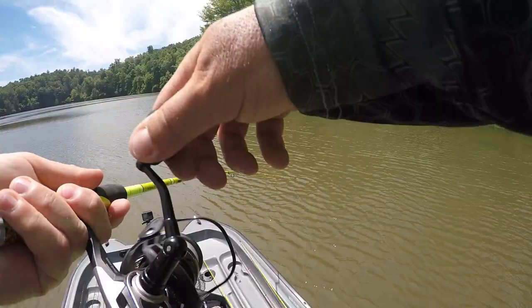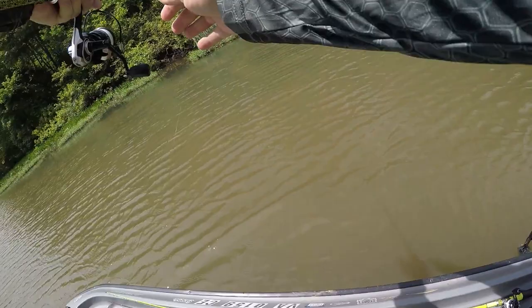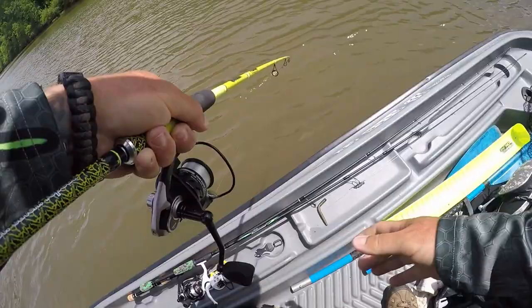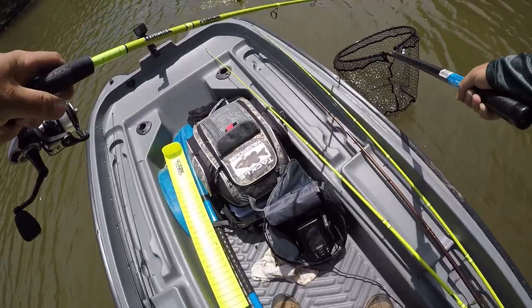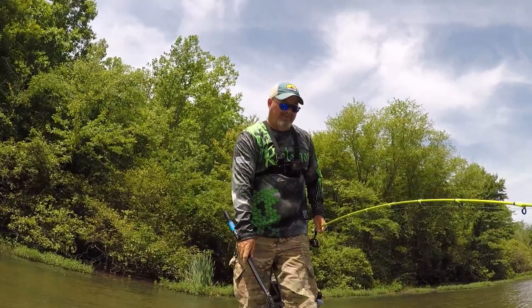This is a good one. Oh, this is a good one. Where'd he go? Nope, nope. Stay down, stay down. Get my net. Net, net, net. Oh no, he missed the net. Oh, he missed the net again. Oh, three times the charm. Just like that. Super shallow water.